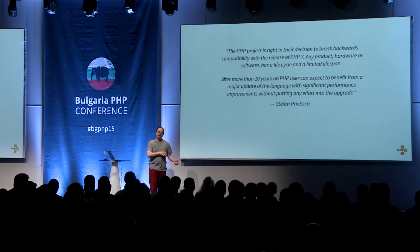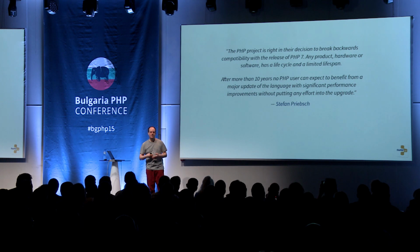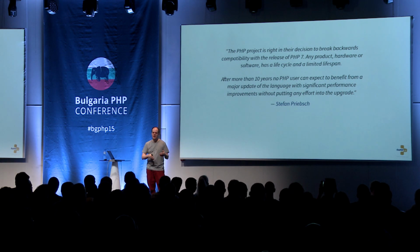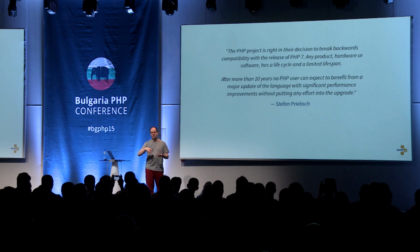So all of these things aren't really that bad. Yes, you need to invest a couple of hours or days to look at your code base to figure out: am I affected by uniform variable syntax changes? Am I still using ext/mysql?